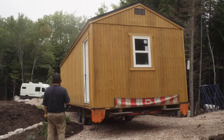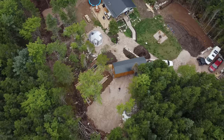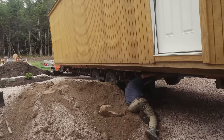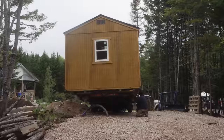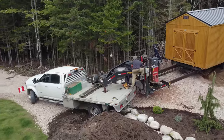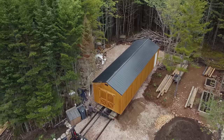Made it all the way down the driveway and they're literally on the last turn to get it in its forever home. The shed garage thing is completely straight and I believe now is the time where they use the slider on the trailer and they're gonna just slide it right back. All the turns have been completed. Wow. Zeus and his coworker are literally crushing it.